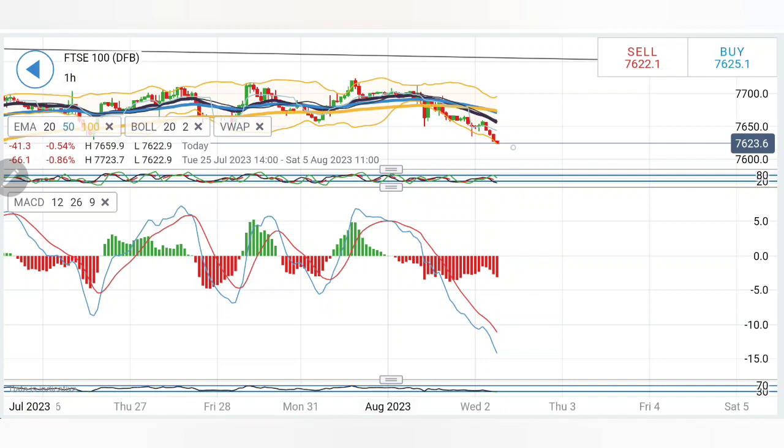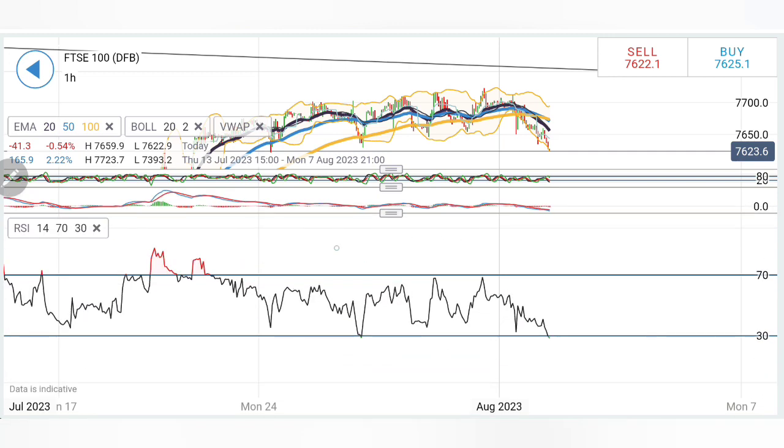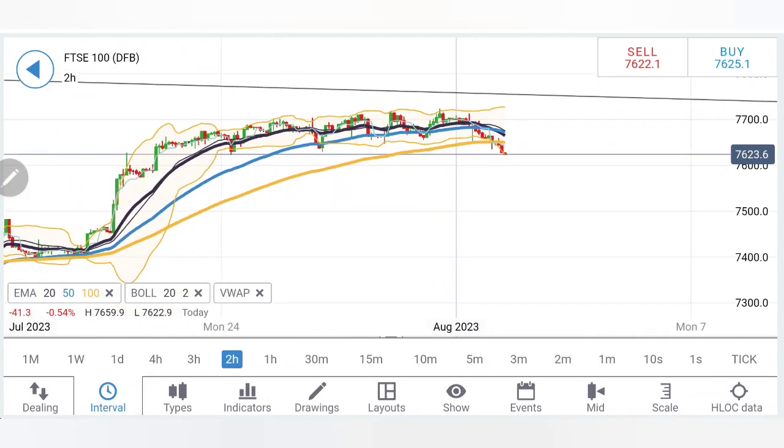Stochastic looking down. MACD has seen a sharp drop here. It has seen the bottom there, and yes, if the rise can stretch till plus 40, it can also drop the stress till minus 40. RSI is oversold. It is just entering into oversold levels. Now look at 2 hour.